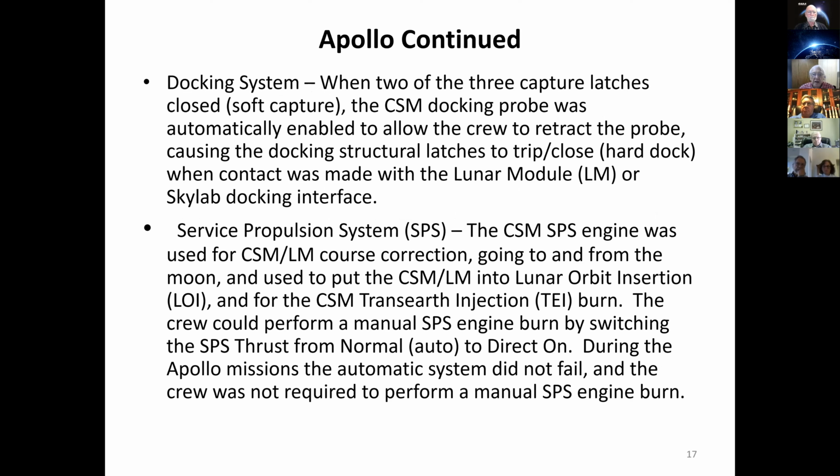Docking system. When you had two or three capture latches for soft dock, that would power up the panel switch to allow the crew to retract the probe. You retracted the probe by firing a pyro, and that would bring the vehicle in to close contact, and you had structural latches that would automatically trip and dock you. So that was an all manual function. Service propulsion system was the main engine, of course, to do midcourse corrections, send you on your way to the moon, and also bring you back from the moon. The crew had the capability to go from the automatic system normal to a direct on, so they could manually fire the SPS engine. It turns out during all of the Apollo missions, everything was done automatic, that we never did really have a case where the crew had to do a manual burn. Next slide, please.